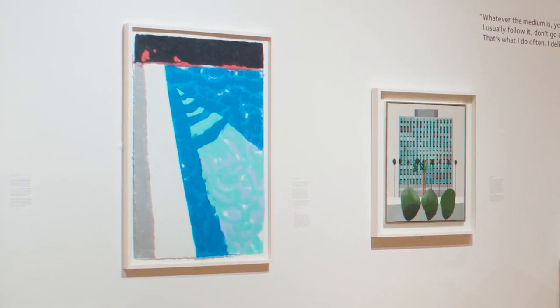The abstracted and heavily textured surfaces of the paper pools were to affect his approach to painting, as colour became the basic constructive substance rather than merely an additional source of decorative pleasure.